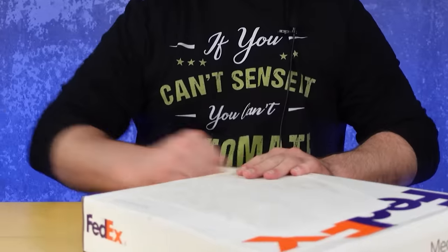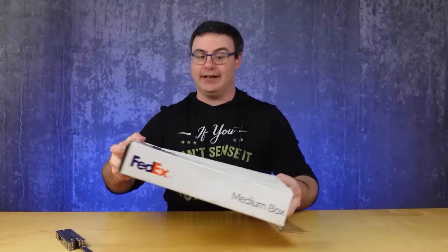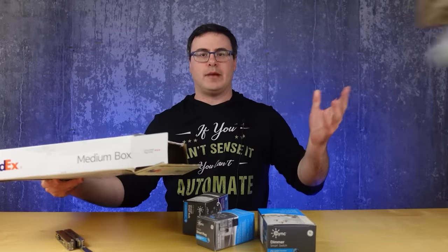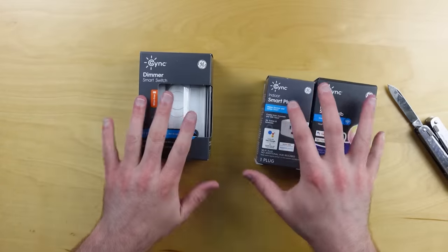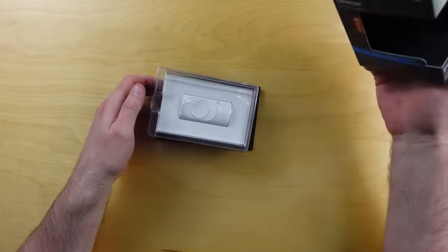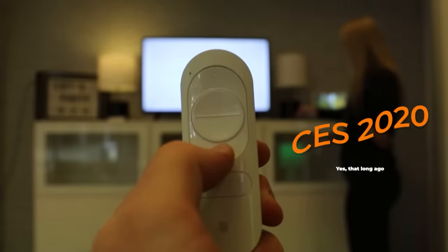Ready? I'm ready. Now, a little disappointing that I did not need my knife, but let's get over our disappointment quickly. Paper, box. All right, what do we got? Oh, let's start with the dimmer smart switch. We'll come back to this other stuff, but this is probably the most exciting product, or at least the product that I was the most excited about at CES.